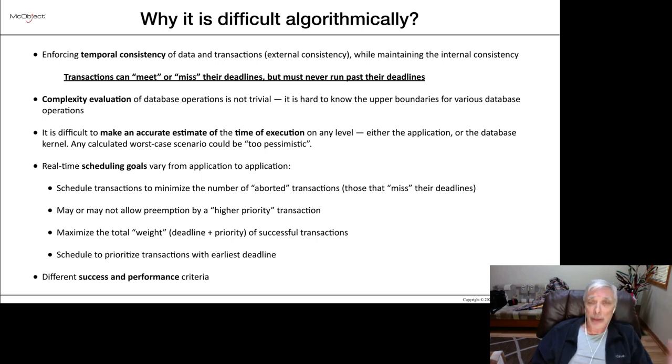Now, there could be other different criteria that real-time applications impose. For example, they can maximize the total weight of successful transactions. You can assign a number, like a deadline plus priority, to a transaction, and your goal could be to maximize the total weight of successful transactions. So essentially, scheduling goals are very different for real-time applications. Now, the success and performance criteria, again, are not the same as for non-real-time applications. Performance criteria for your normal SQL database, non-real-time database, is normally to optimize the average number of transactions per second. With real-time applications, it's not the average time, it's the worst-case scenario.